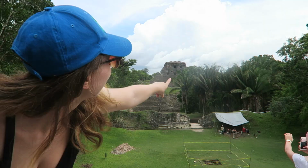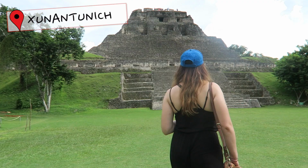And that's not the only history to uncover. The Mayans were very present here in Belize. And a visit to this magnificent country would not be complete without a visit to Xunantunich to continue to discover the Mayan story.